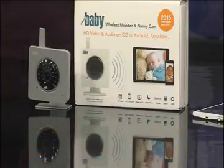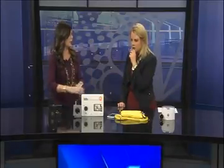The other thing is, if you have a nanny in your home and you want to see the baby even though you're not there, you can, all password protected, log into the system and see your baby even if you're not there. That's so cool, all on your cell phone. Perfect. Yes. Okay, this one I'm very excited about.